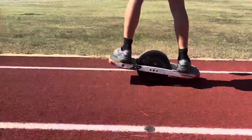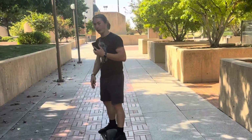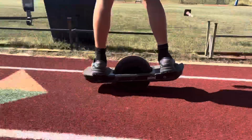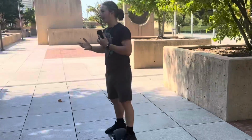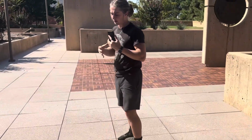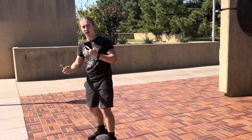It's a lot easier to push back, but I feel like the pushback on this board is a little more harsh than the XR pushback, but the haptic buzz is a lot quieter. So it's kind of just up to you: would you rather have stronger pushback, but you can't really hear the haptic buzz that much? Or would you rather have very subtle pushback that's easy to push through, but it's gonna be yelling at you the whole time?